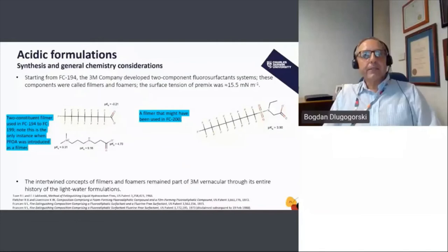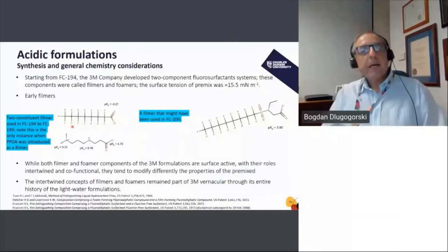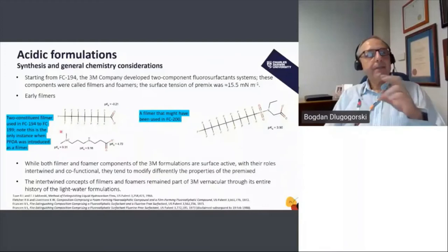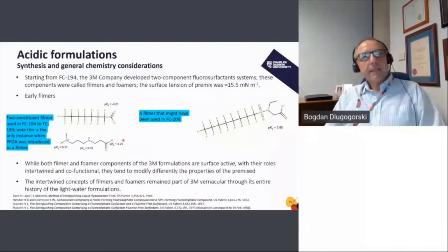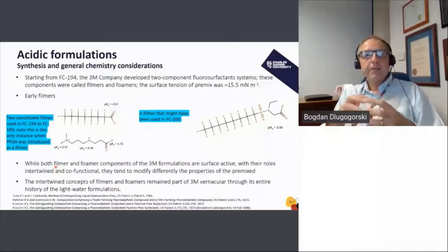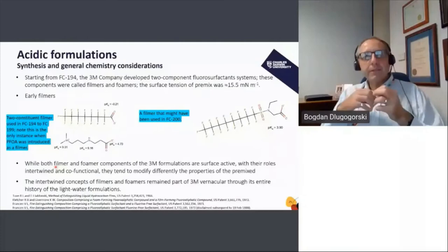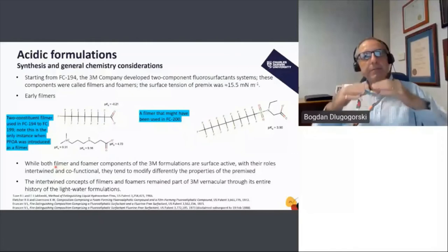I have a couple of examples of early filmers. The first filmer on the left is a two-component filmer. It consists of PFOA. It's the only example where 3M consciously used PFOA in its formulations, and it is here. PFOA is not as resistant to heat as PFOS, and so it was quickly replaced in subsequent formulations by potassium perfluorooctane sulfonate. While both filmers and foamers are surface active and their properties tend to coincide, they modify different properties of the foams. As I said, foamers are about making foams fluffy, making bubbles small, diffusing very quickly to the interface, sustaining the interface, whereas a filmer is about making the interface resistant to heat.